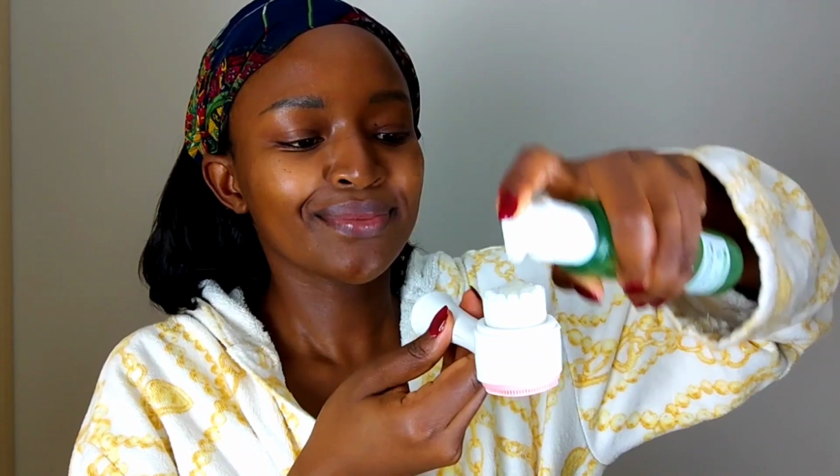The next step is cleansing. I like to use my cleansing brush together with Garnier Bio lemongrass cleanser. This is gelish, it's nice, it's calming, and it removes all the impurities, leaving your skin fresh and very clean. So I like to just clean it twice.